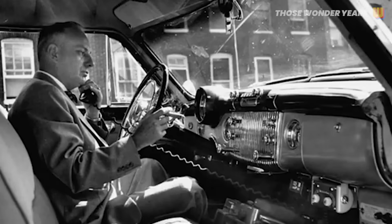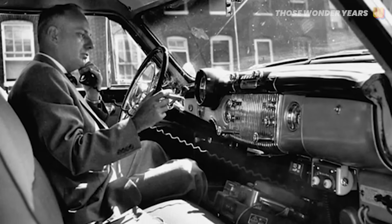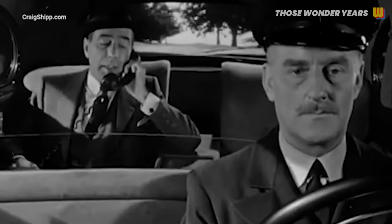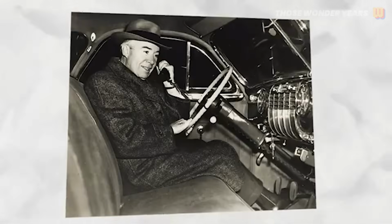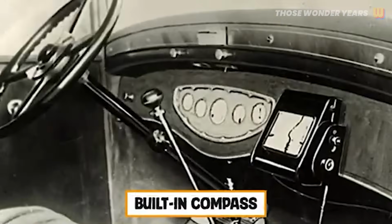the seats. Despite their limitations, they were a game changer for professionals who needed to stay reachable while driving. The sight of someone talking on a car phone was enough to turn heads and inspire envy. While mobile phones eventually replaced them, car phones symbolized the bold innovation of the 80s, when technology in cars felt futuristic and extravagant. Built-in compass.